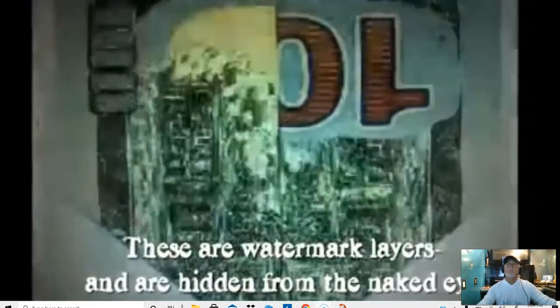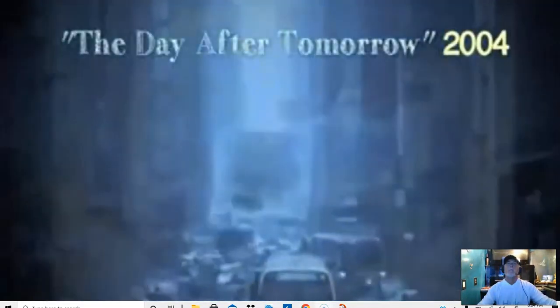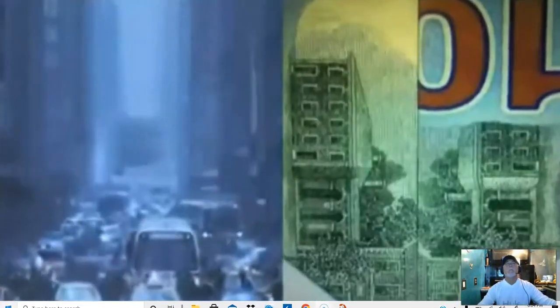We are front-loaded about this upcoming attack in many ways. Here is an example from a movie called The Day After Tomorrow. Putting the bill and movie clip next to each other, you can see they are front-loading the same agenda.